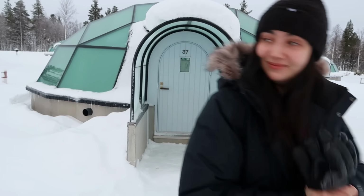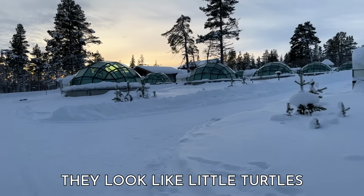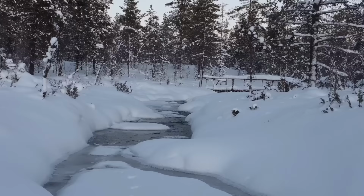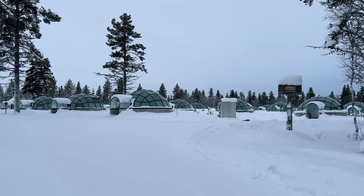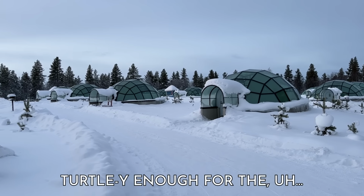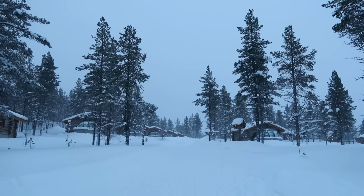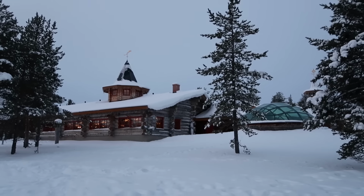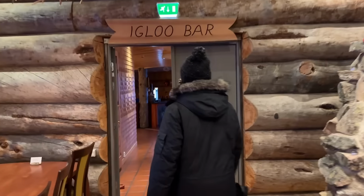Now, we mentioned earlier that Kakslauttanen Resort's glass igloos are the original glass igloos. Look at little turtles. With the vibe of the resort being about showcasing the natural beauty of Arctic Finland, owner and operator Jussi Arimo constructed the first glass igloo in 1999. They do look like turtles. Am I not turtle enough for the turtle club? No, you're in. And they're not gonna let you forget it, because they are a major architectural theme of this resort, to the point where they just add a little glass terrarium slash greenhouse to every building they possibly can.